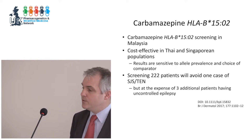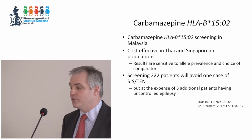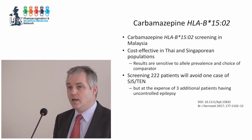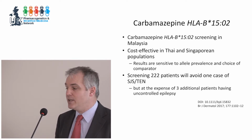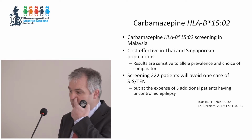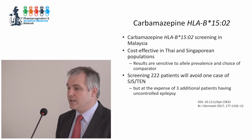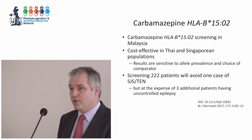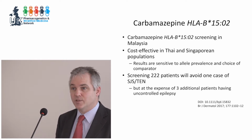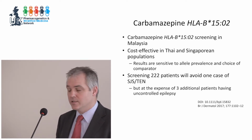But then in order to avoid this one case of adverse drug reaction, you'd have to change a whole load of patients to an alternative, less preferred anti-epileptic drug, meaning that there would be 3 additional patients having uncontrolled epilepsy. So the trade-off is whether one person avoiding SJS/TEN, how they compare with 3 patients experiencing seizure breakthrough. And you might argue, well, the severity of SJS/TEN would certainly outweigh 3 additional cases of seizure breakthrough.